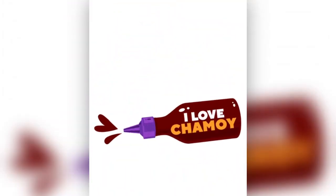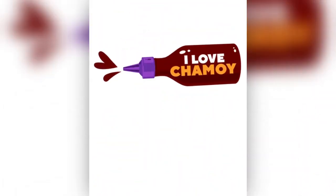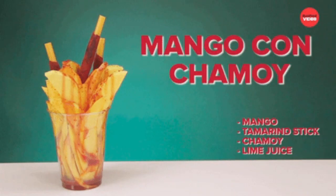So on my first rating, when I tasted the pickle, the flavors were just different. Nothing I really ever tasted before, but it came together very, very well. And I gave it a 9.5, almost a 10. The only reason I said it wasn't a 10 is because you really have to get used to the Mexican flavors.